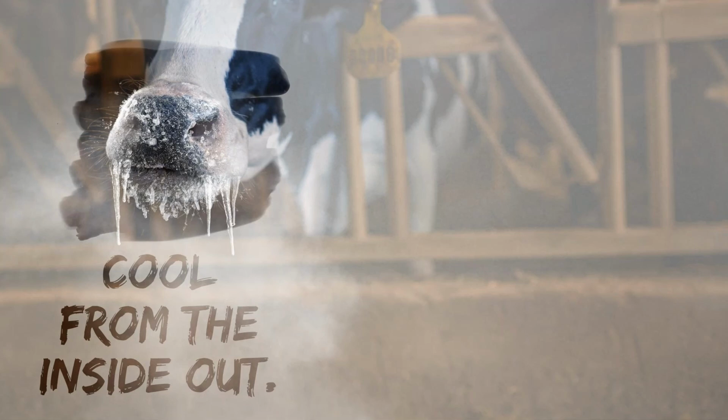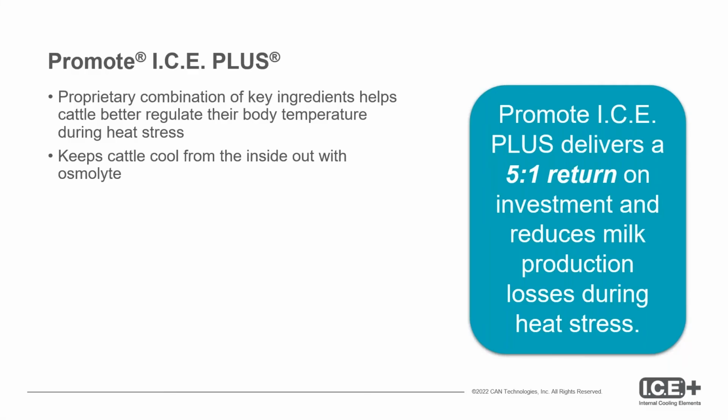We don't see these cows drop off so much when the heat bouts come in. We see them recover, and we see benefits from the reproduction side as well. Promote Ice Plus is a proprietary combination of key ingredients. It's a synergistic blend of these key ingredients that help the cows better regulate their body temperature during heat stress. It works at the cellular level to basically try to keep these cows cool, essentially from the inside out. And in all the data that we've researched over the years, we've shown on average about a 5-to-1 return on investment on reducing milk production and other production losses during heat stress.